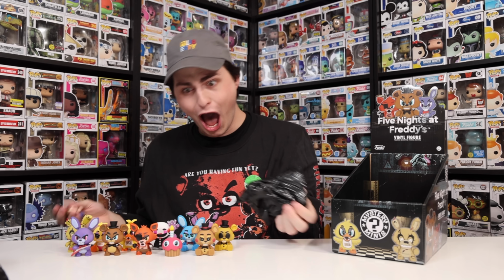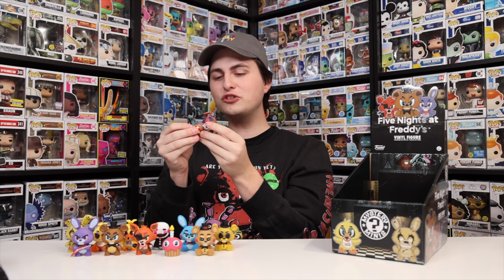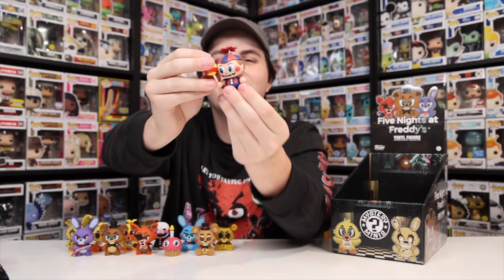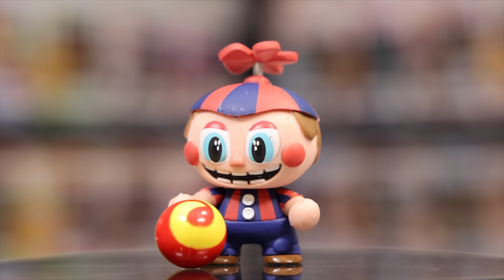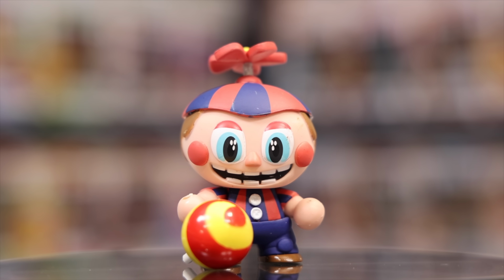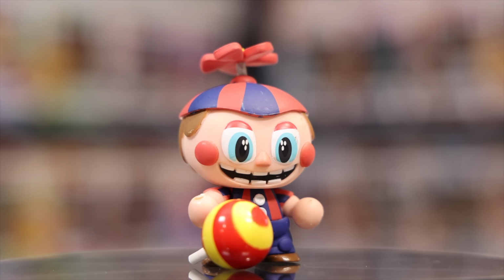Oh, no. It was Balloon Boy, but the balloon is broken. It's such a small piece, and maybe it just got bumped around a little bit and it cracked. I'm gonna have to fix that, but take a look at that, everybody. There is Balloon Boy. I assume because a lot of the newer Mystery Minis actually come with two pieces and you can put them together, and I'm guessing Funko probably learned their lesson with some of the older ones, and we did end up getting him. It's just not exactly how I expected.